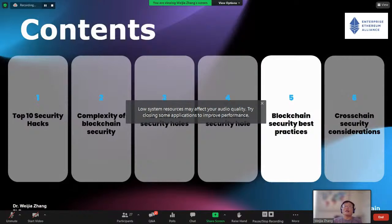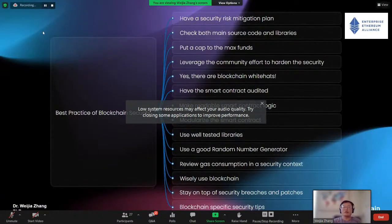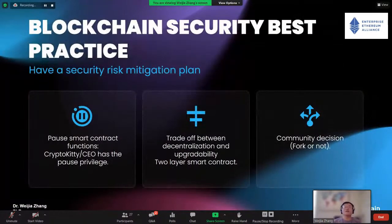Yeah. And with these, there are more details. And with these, there should be some best practices for blockchain security. And I classify them into the following. There are about 13 or 14 of them that I'm going to mention here. The first one is that there should be a security risk mitigation plan, right?